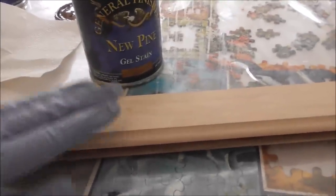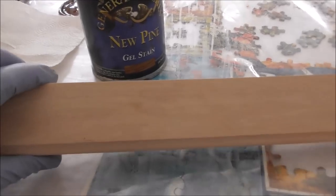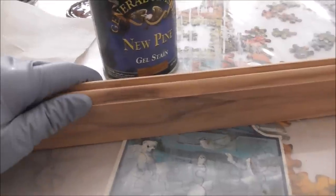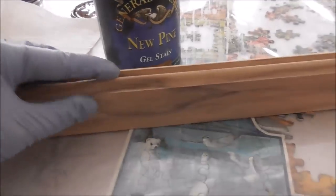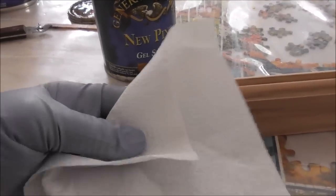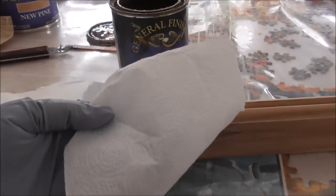Wipe it on. Let it set for a little bit, wipe it off, and let it dry. And that is all there is to putting the stain on. It is so easy. Consistency, no dribbles. Make sure you don't leave any dark spots on it. Wipe it all down. Usually I have one paper towel for staining, and then I have another paper towel for drying. So let me show you how I do this.